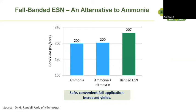One of the application methods that we have seen really works well for ESN is to band it in the soil. This is a study from Waseca, Minnesota. Dr. Giles Randall. This is an average of 5 site years there at Waseca. And in this case, we have ammonia with N-serve, and a banded ESN. So keep in mind when we compare ammonia to other nitrogen applications, we're often looking at ammonia as a band, which it would always be, versus some of the other applications of broadcast. In this case, the ESN was banded so that we had the same placement, and there was a small advantage for ESN over ammonia in the fall.